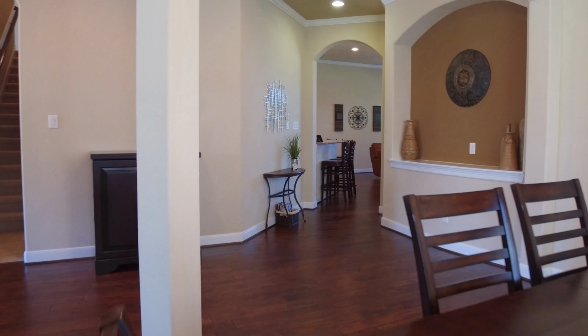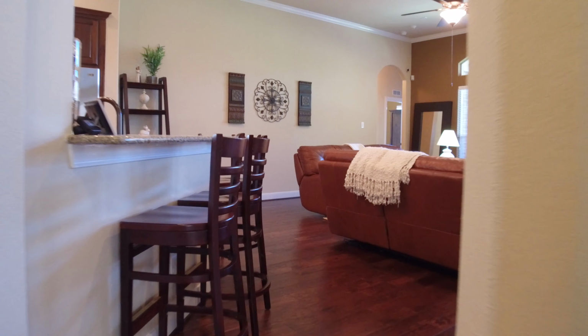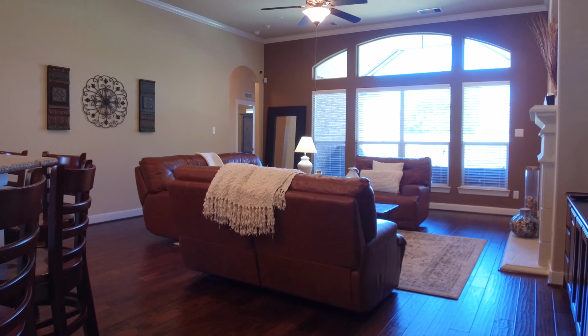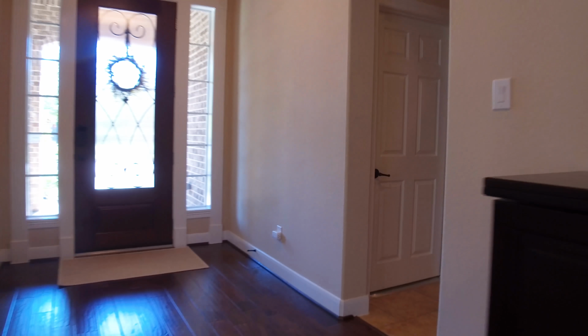As you walk through the foyer, you enter the family room. Just past the staircase, you'll notice the amazing wall of windows that awaits you. There's plenty of natural light in this home.